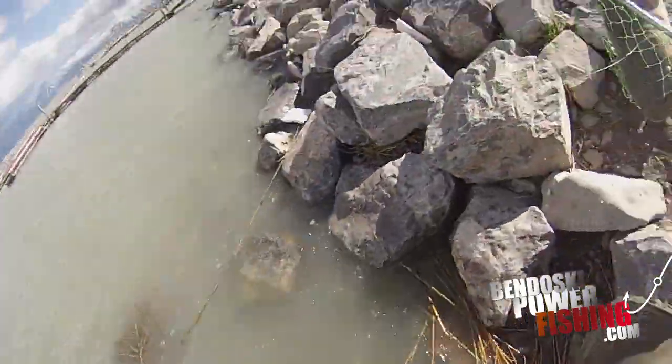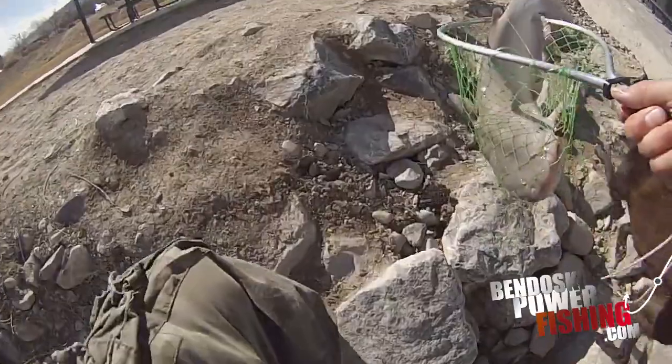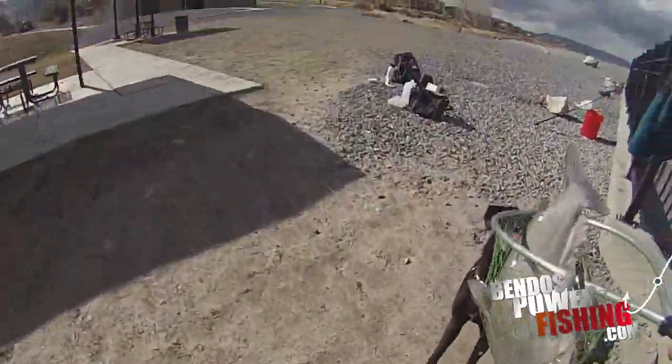Oh, nice fat one, dude. This net's not even big enough to get a hold of him. Boom. Got him. Woo! Got him. Woo-hoo! That was just a worm and a cat head.